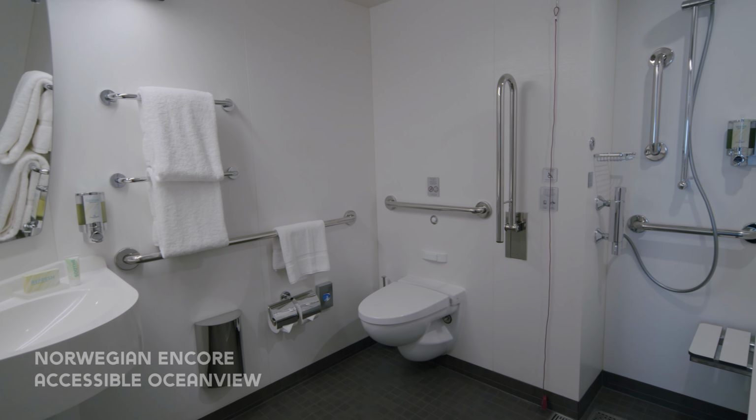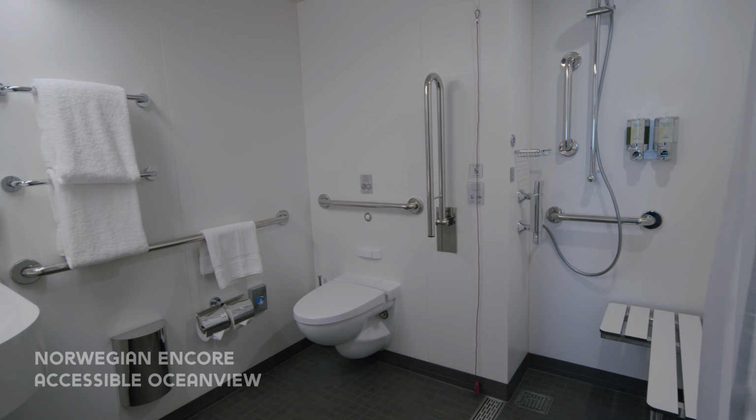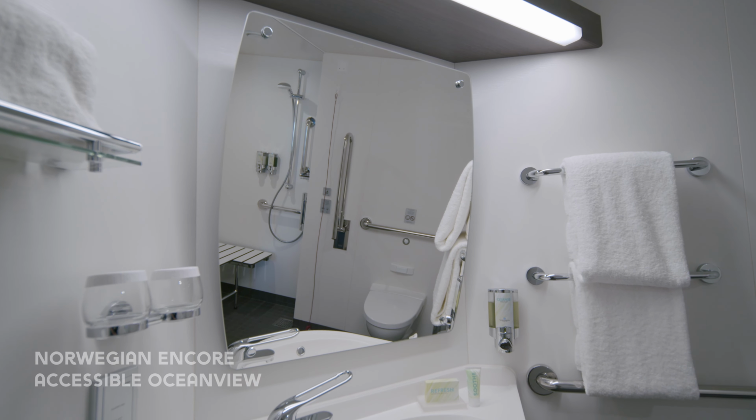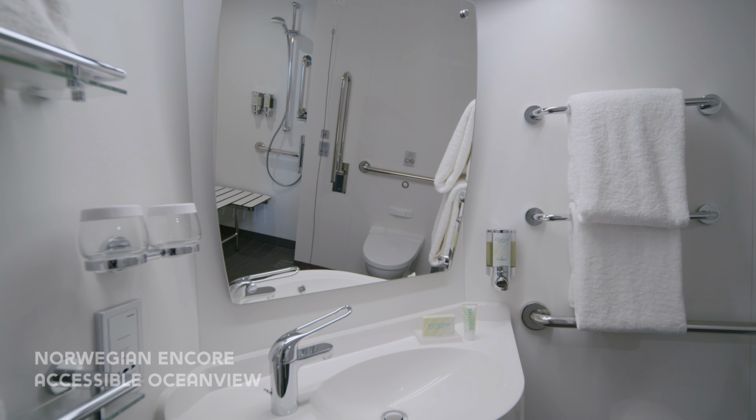The large wet room bathroom is wheelchair accessible and includes grab rails, a lower sink, adjustable mirrors, as well as a seat in the shower.